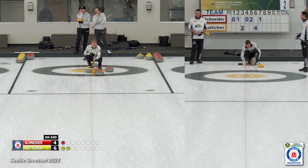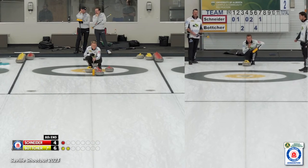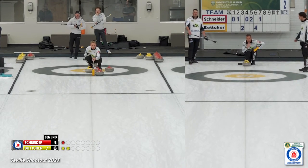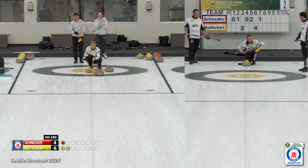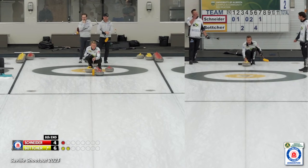Looks like they are going to take on some kind of double, get these red rocks moving. Still not a perfect scenario for Team Bottcher. Definitely not a scary situation, but it looks like Brenton is going to have to make something on his last one.